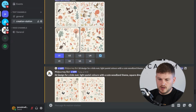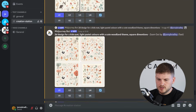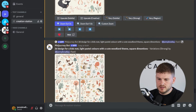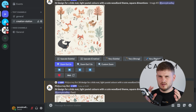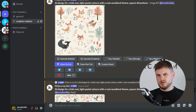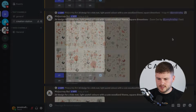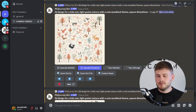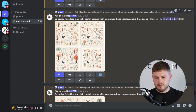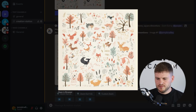These are the variations that I thought looked quite nice. I decided that I liked option 1 the best, so I asked it to upscale option 1. And also at the same time, I asked it to zoom out on this one here, because I thought, do you know what, maybe this is too big and everything's going to be a bit large, so I want an option which has got more in it, basically. After upscaling one of those, upscaling means taking it from four separate images and making it into one image. So you can see here is the upscaled image of the bigger design.